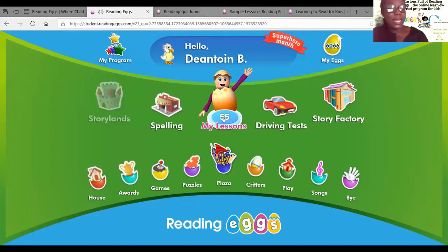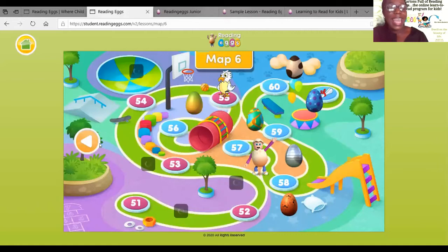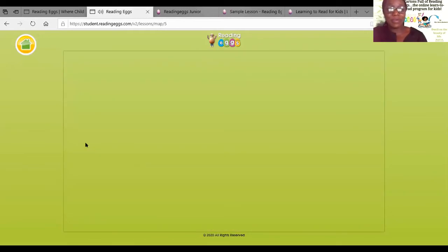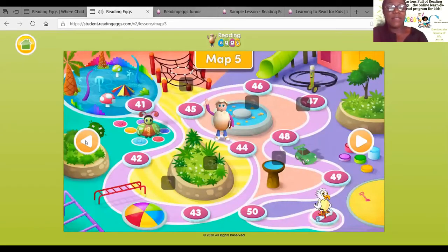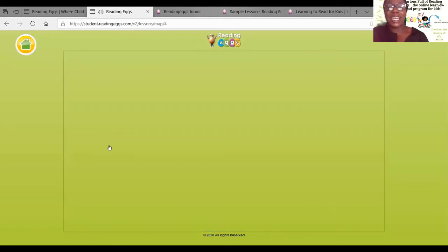So let us go into my lessons and see what's happening here. Now, of course, I will try my best to choose a different map. Okay, so you can see here, he's on map 6. And so I am just going to press this arrow here, and it takes us back to map 5. And then we have map 4, and so on and so forth.